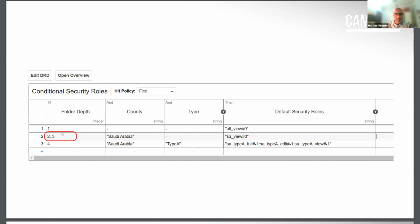So as we can see here, we have folder depth set to either 2 or 3, and in case it is 2 or 3, and the country is set to Saudi Arabia, then the default security role should be assigned to Saudi Arabia view, and zero values this object only. This is just an example of a little change or update that we can do. And there is no need to have a specific security for the city level.